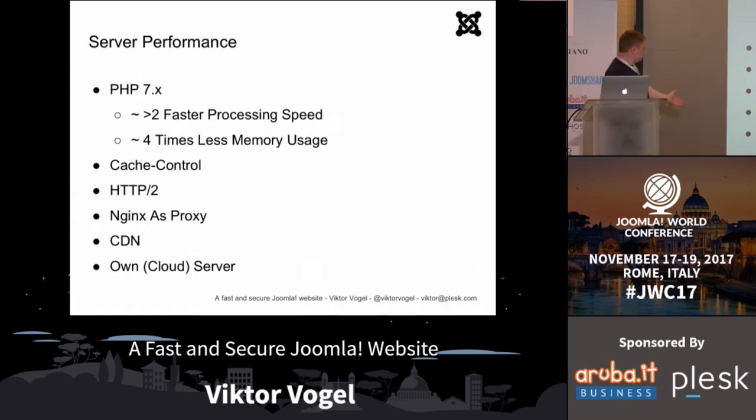And use a cloud server, use your own server, because you will have the freedom to adjust and tweak as much as possible. You are not dependent on your hosting company or the package that you have in the contract, because you have all the freedom if you have your own server. But of course, I know it's not that easy. But there are ways.